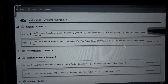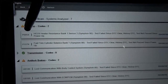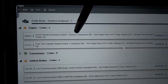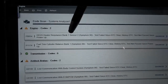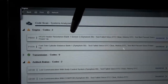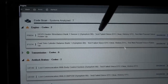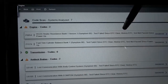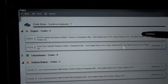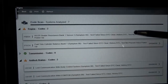Alright, so right there, we have two trouble codes in the engine computer. The first trouble code is P0054, O2 sensor heater resistance, bank 1 sensor 2. So it looks like there's high resistance on the heater circuit of the second O2 sensor on bank 1, okay? And as you can see, it says test failed since DTC clear, history code. So these are history codes. That's why the check engine light is not on right now. So these are not current codes, they're history codes.